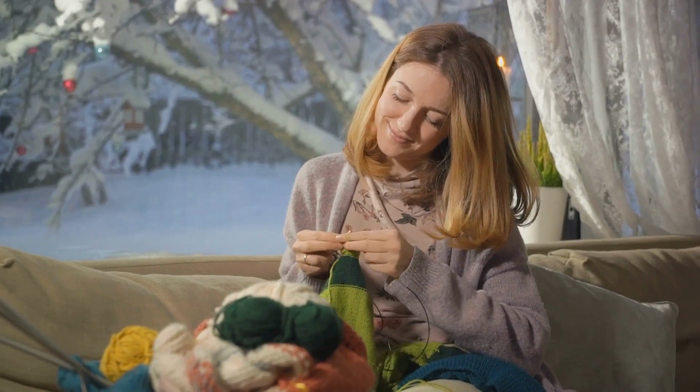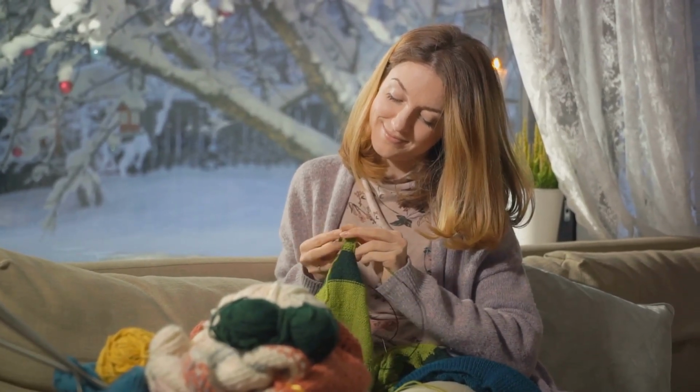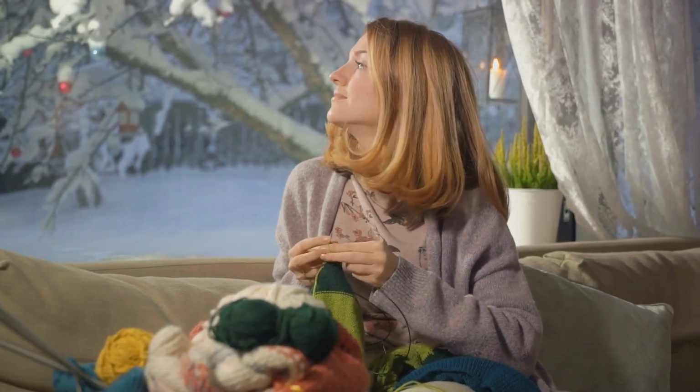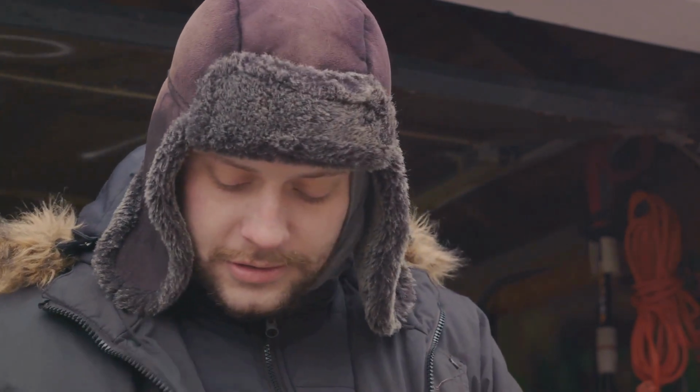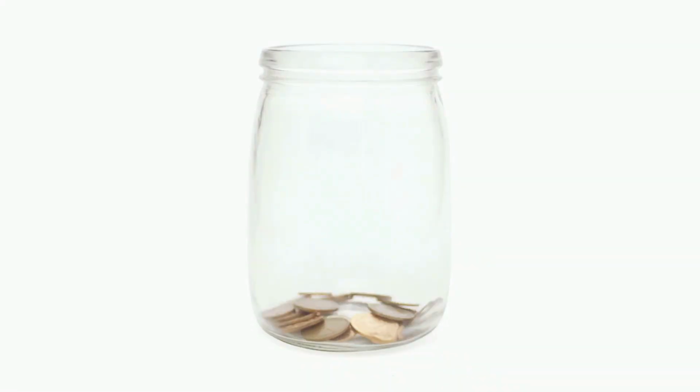Next, we're putting $40 towards warm clothing and blankets. This month, we're buying thermal socks and a warm hat. As the saying goes, if your feet are cold, you're cold. A pair of thermal socks can make a world of difference in maintaining body heat. Similarly, a significant amount of body heat can be lost through the head, so a warm hat is a must-have.